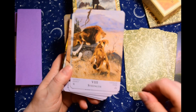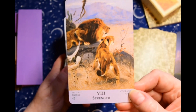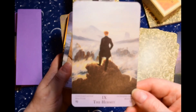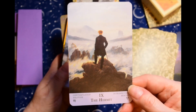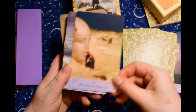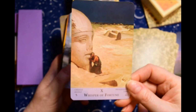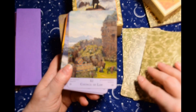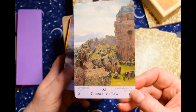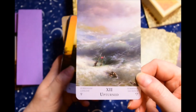So yeah, I think they're just kind of used as is. Probably just parts of paintings rather than the whole thing. This is a very popular painting, and I cannot remember who it's by or what the name of it is. Instead of a wheel, we have a whisper of fortune. Council of law in place of justice. I like this.